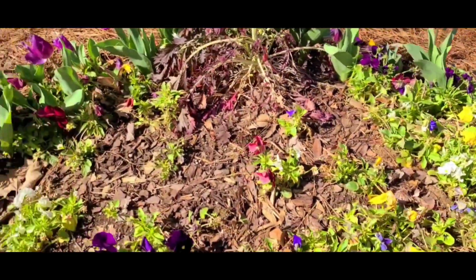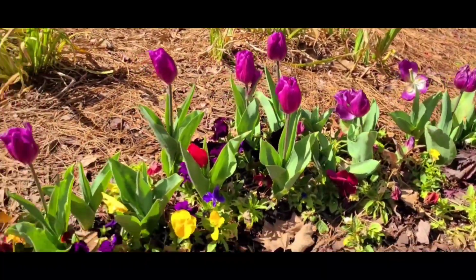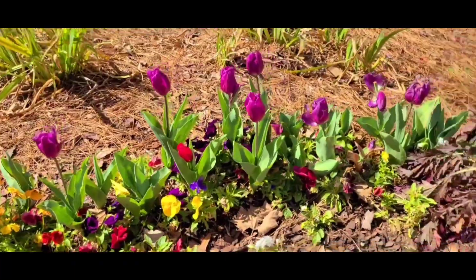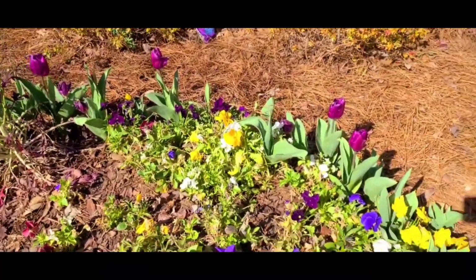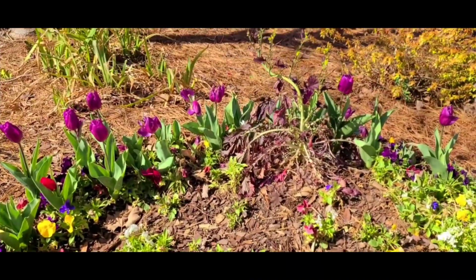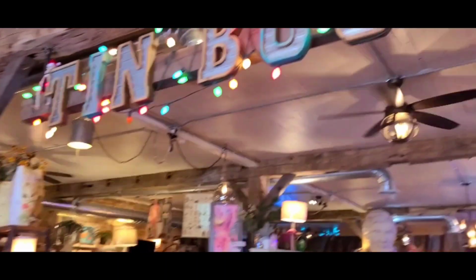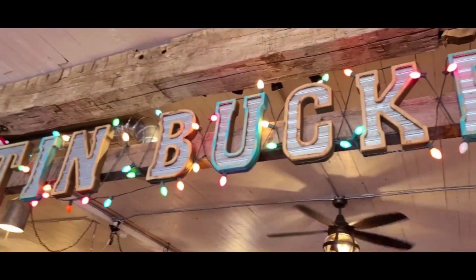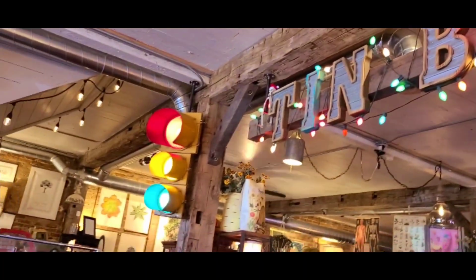Springs, the tulip. Is this a tulip, right? The tulip flower. Yeah, tulips. Yep. But this building used to be a stable back in the day, and it was also a bowling alley and a pool hall.